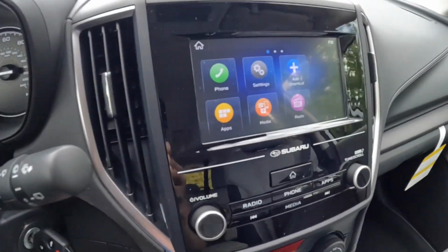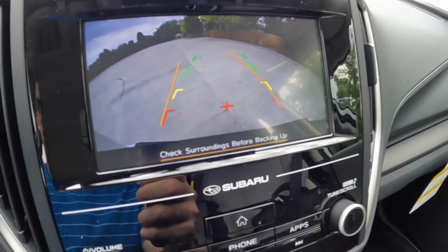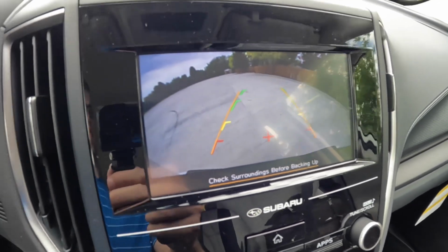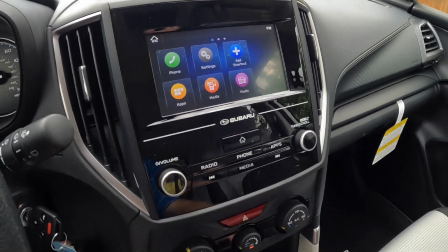Backup camera takes up the whole screen. Trajectory lines do move, and clarity is decent. I've seen other new vehicles that have a grainier system, so I'd say that's on par for the class.